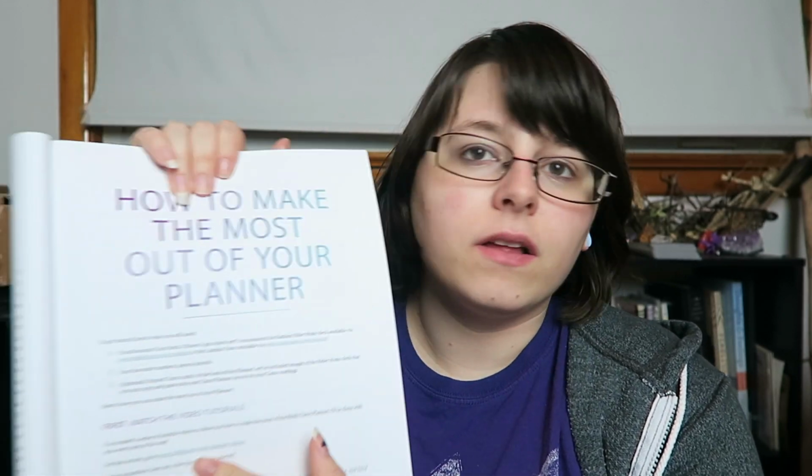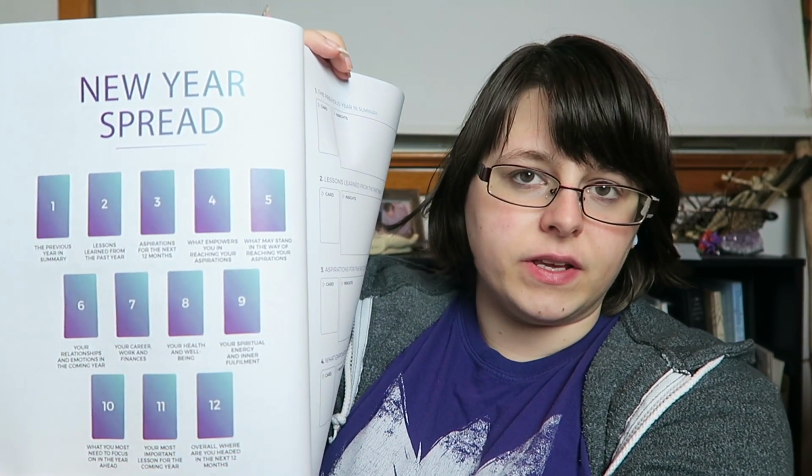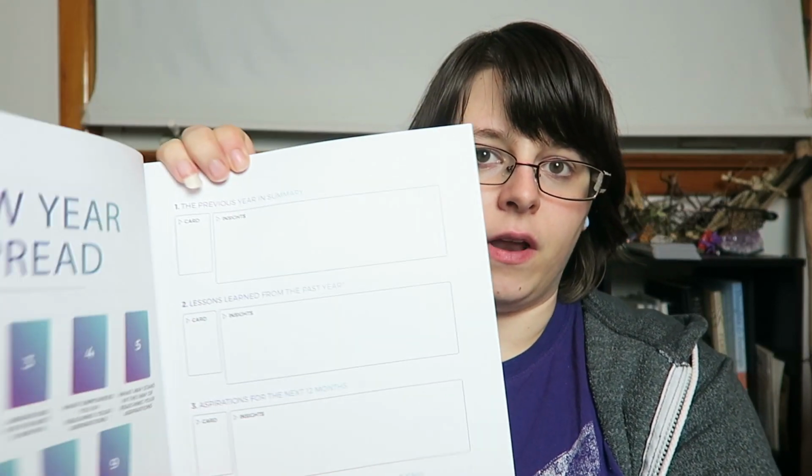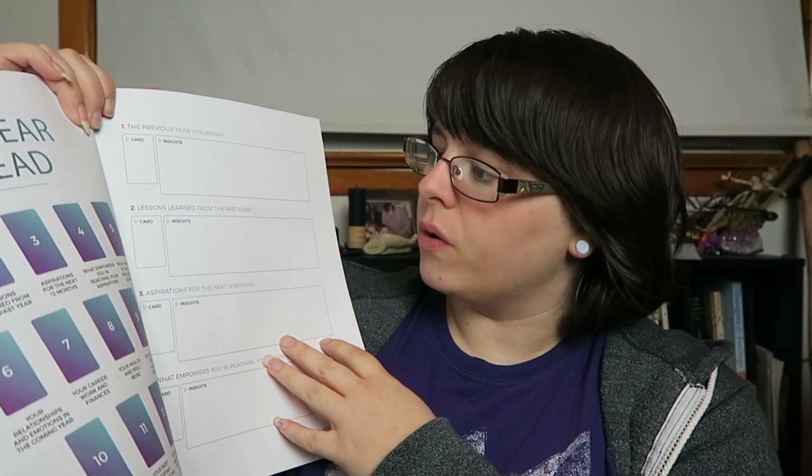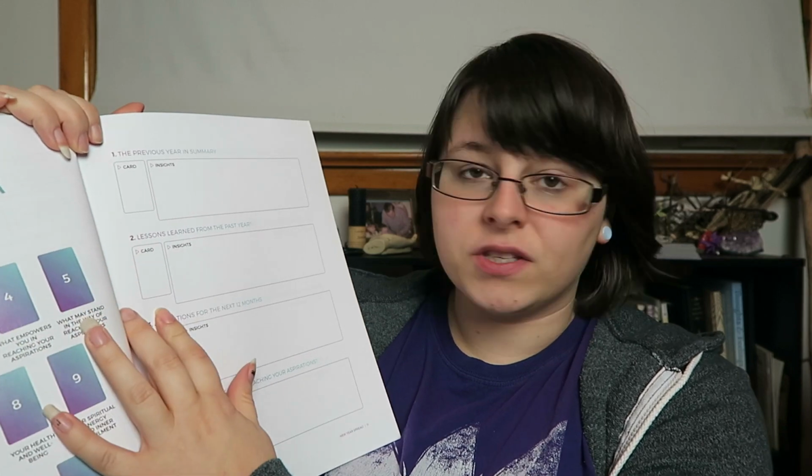There is what looks like a video tutorial. It does link you there. It tells you to go there and check it out before you start. So then it does say to start with the New Year's spread, which is on page 10, and that is right here. So it is a spread for the new year. And then on the following pages, there are boxes where you can input. First of all, you can paste the card if you want to do that. It would be so awesome, actually, if there was a link you can go to continuously print these out. No.